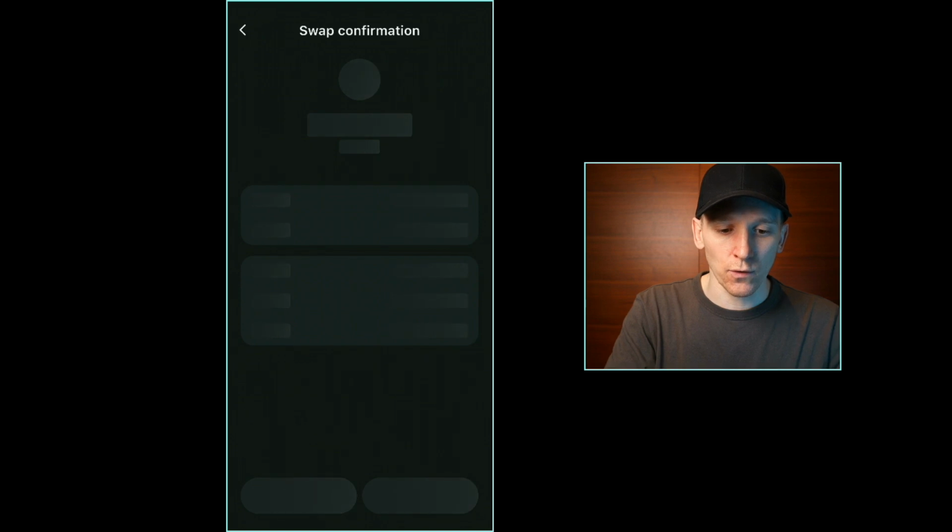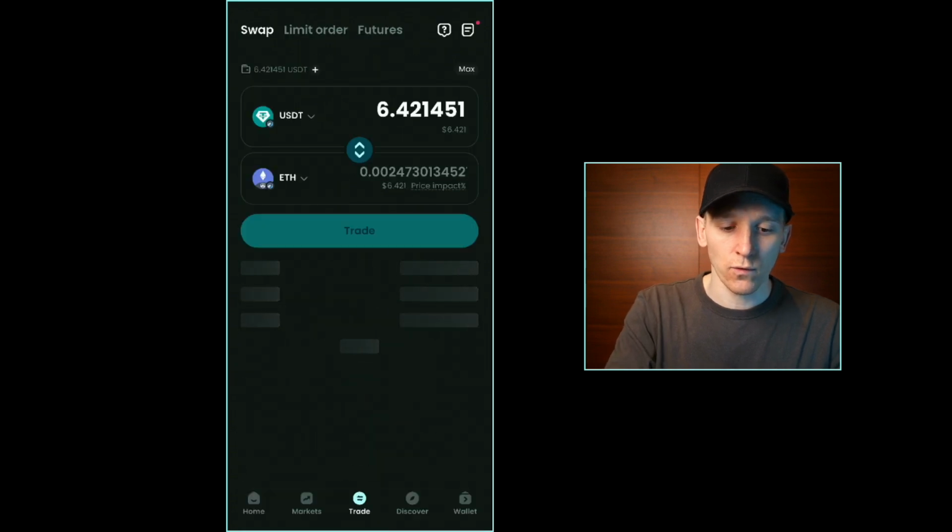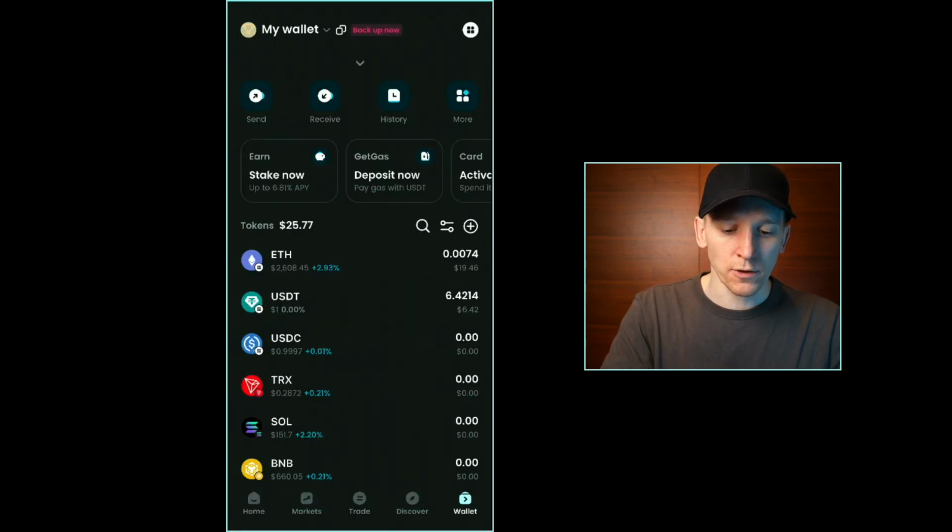Like this, it's going to show you all of the swap confirmation. If everything's okay for you, down at the bottom, press confirm. That will swap your coins into some other coin. Now in your wallet, you should see balances of the coin that you have. As long as you have a major coin, you can send that into a centralized exchange to cash out.